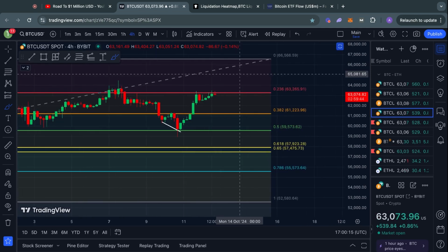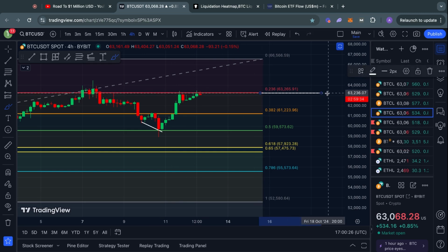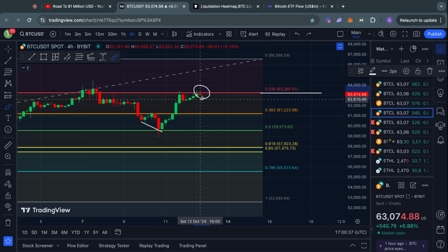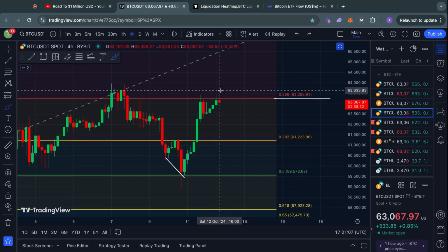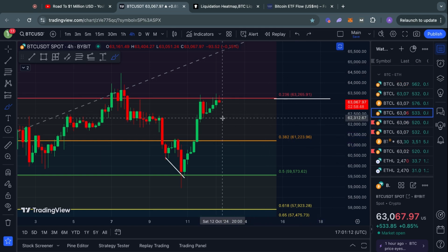Now, taking a look at these Fibonacci levels here, in yesterday's video we called a perfect rejection from this 0.236 Fibonacci level, so we got this move to the downside here, and now we are again perfectly at this 0.236 Fibonacci level, where we are seeing some resistance in the short term. As a Fibonacci level of support to the downside, we have this 0.382 Fibonacci level sitting at 61.2k for the Bitcoin price. But I think that this is quite unlikely that we reach this over the weekend here.